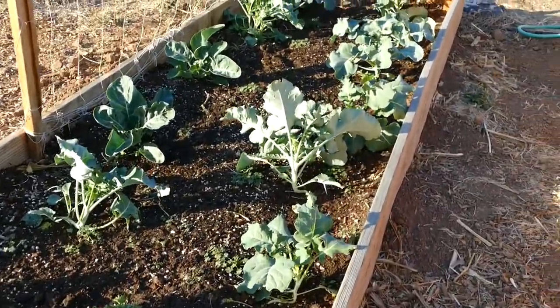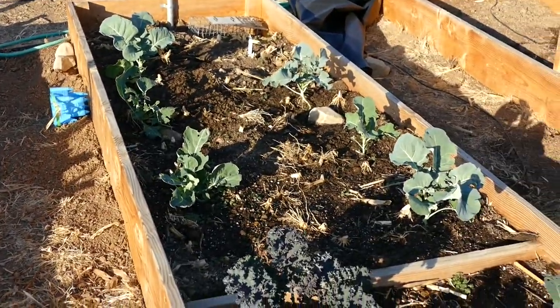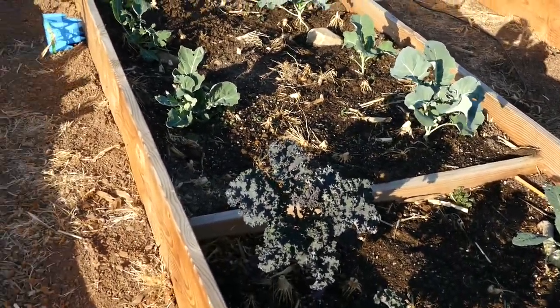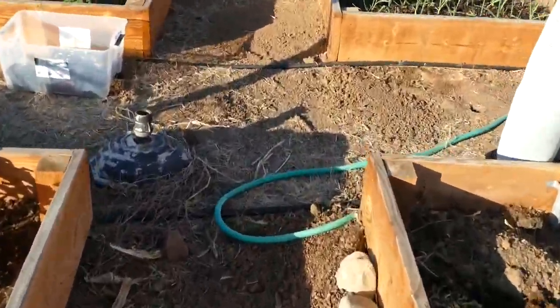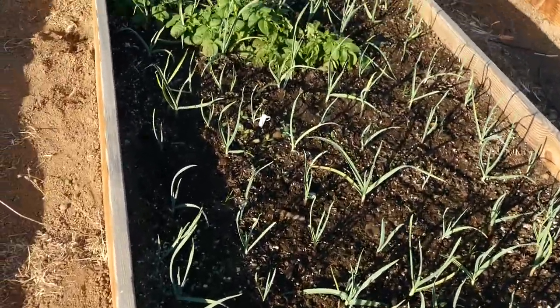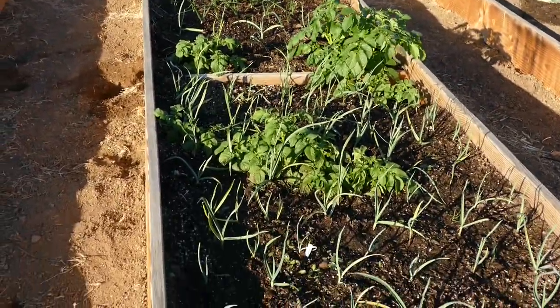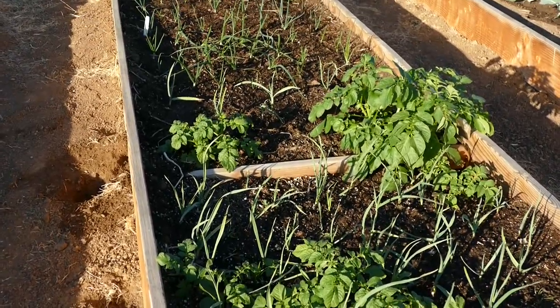And so we've been at war with the gophers. We did eliminate like two or three from this particular area. There might still be one left. They're just giving us a really hard time. And here's our alliums, garlic and onion, and then the leftover potatoes that just kind of came up on their own. Just figured we'd let them go.